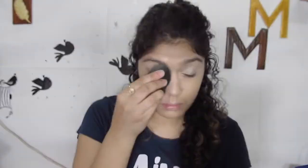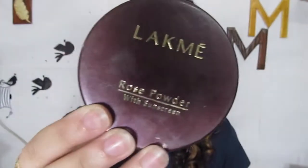I'm using the same concealer on my eyes to kind of prime them and make them ready to receive some eyeshadow. Blending the same with the same beauty blender, but please be careful, your eyes are very delicate and you don't want to kind of poke at them too much.